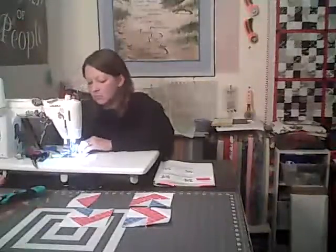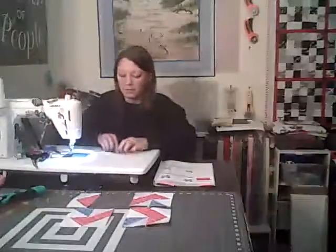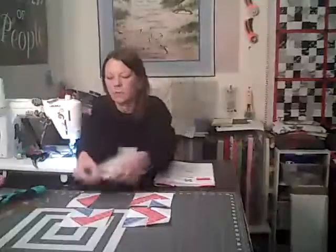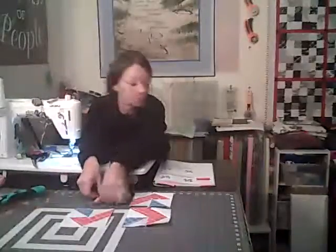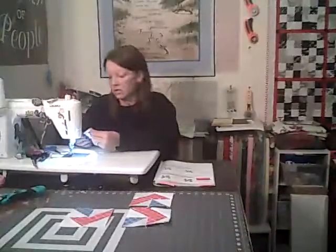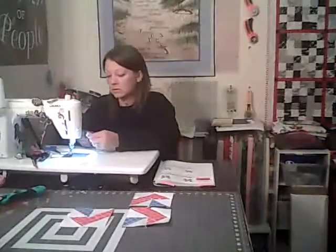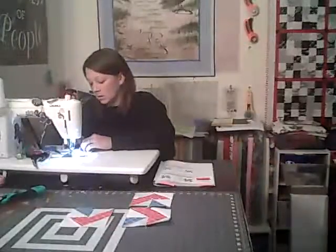Stay. This way. And it goes like this. Trying to make sure I don't get nothing out of order. Doesn't look like it so far. These are the kind of blocks you've got to pay attention to.